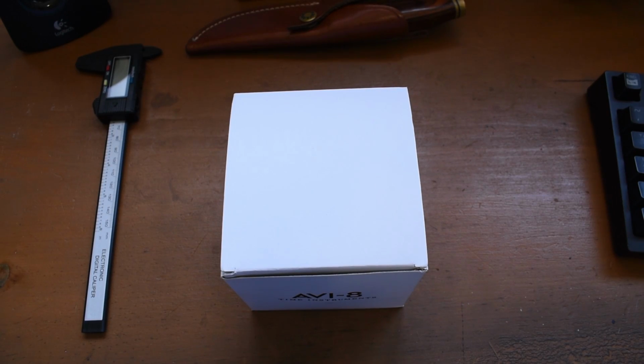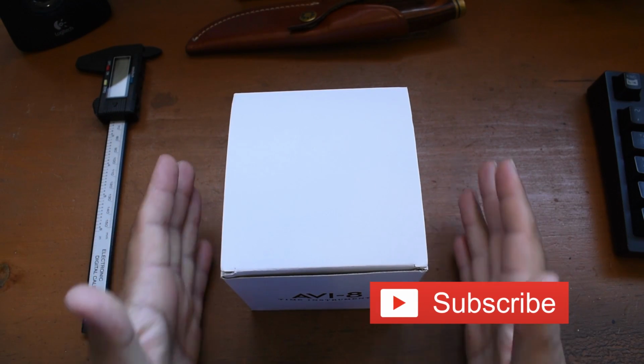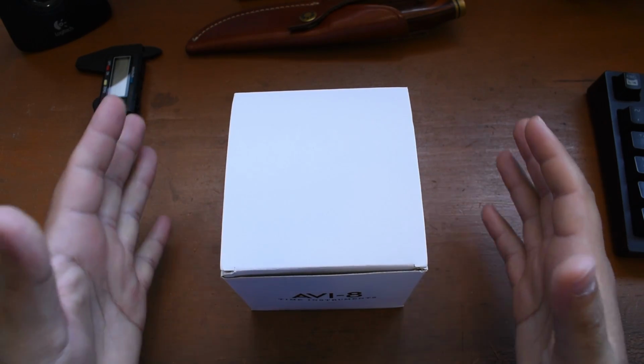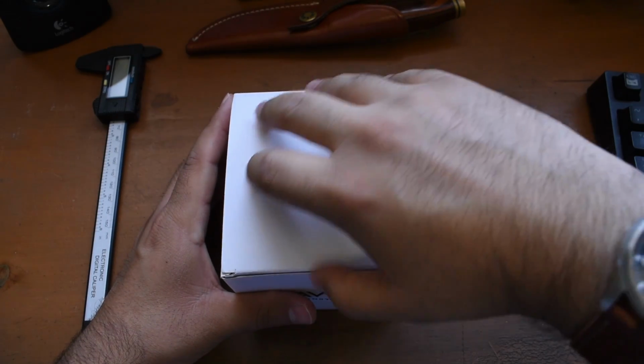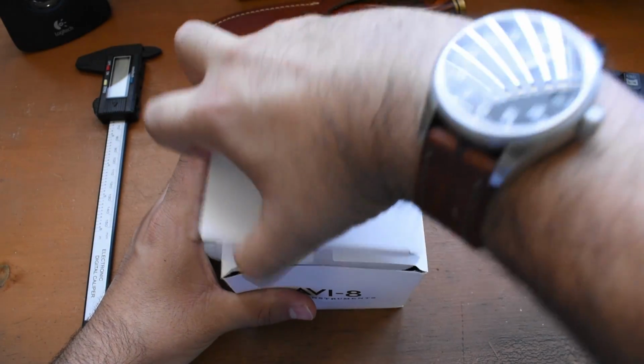Okie dokie, guys, so I have not yet seen this watch. I did obviously take this box out of the package that it was shipped in, only because I just wanted this to be kind of a quick, clean unboxing. Let's see which watch they sent to me.